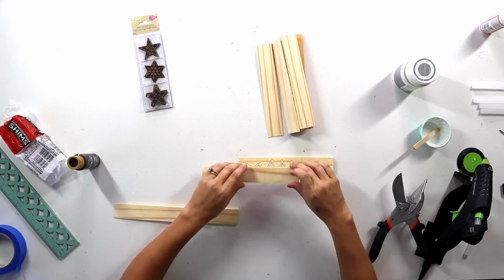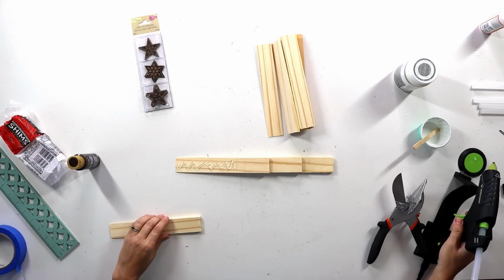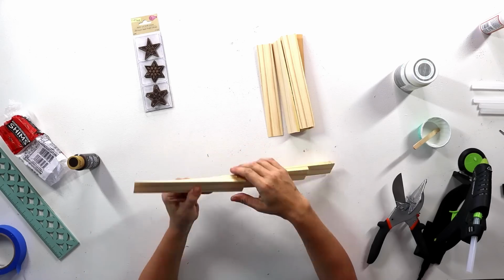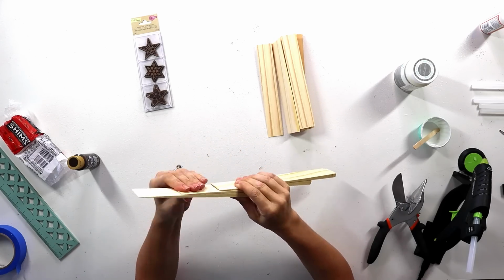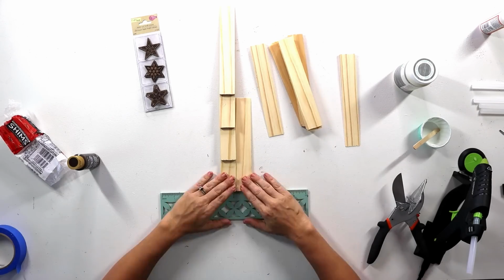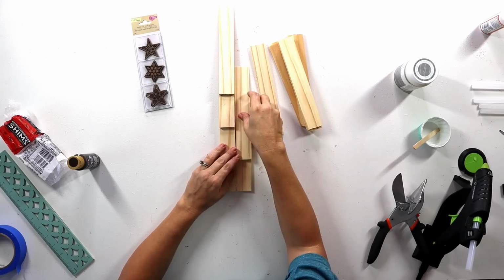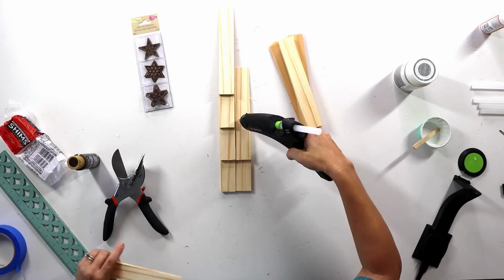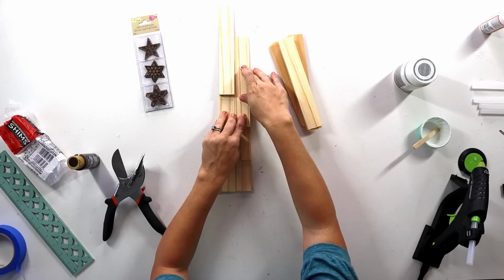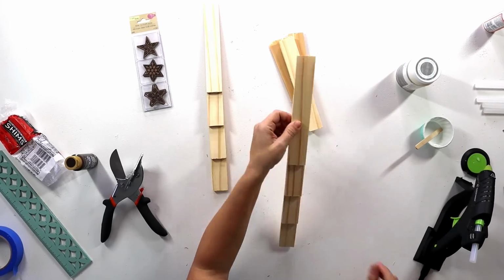And then we put some hot glue on each one of those pieces, lined it up with a line, and went all the way up the side, and we have one side. Now once that was done, we did the same thing to the other side and used the first one as a template so that they were nice and even on each side. So I just laid it down and used it as a guide, and then hot glued the other side in the same manner.